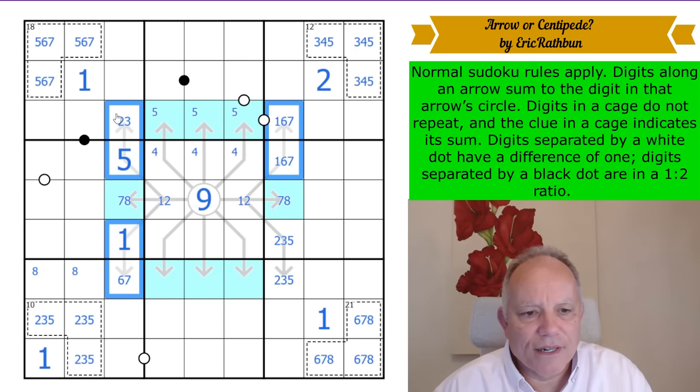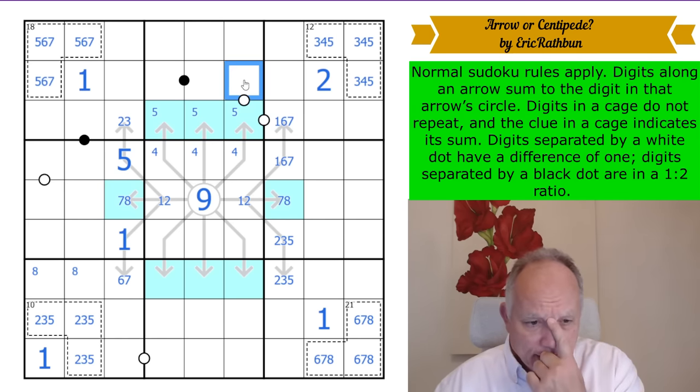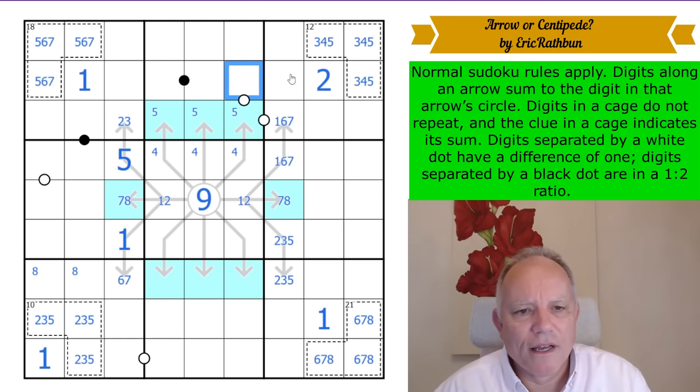5, 6, 7, 1. Oh, gosh. We're going to have to use the black and white dots now. Can that be a 1? Yes. That would be 2, and that would be 3. Have I got any more X-wings that I'm not using? Can I place 1? I don't know. It's odd that I couldn't put 1.